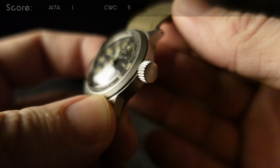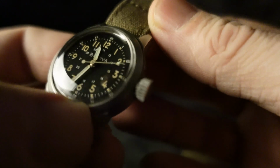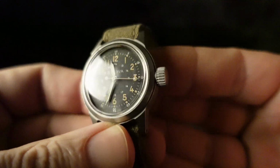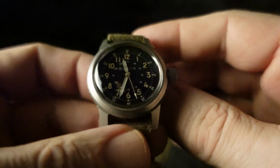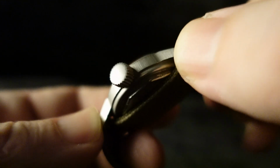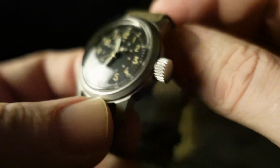The next category is crown. And this crown is not a screwed down crown. It's a little bit large, kind of distractingly so, but that does make it easy to operate. But I'm going to give it a 3 out of 5. I mean, just look at how it kind of sticks out there. It is oversized, that's for sure.